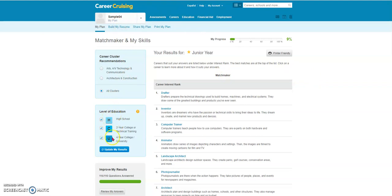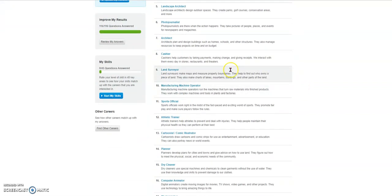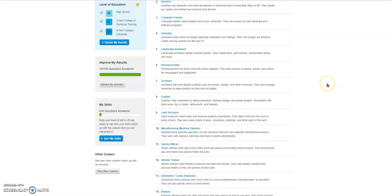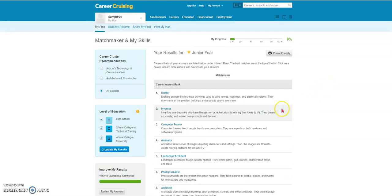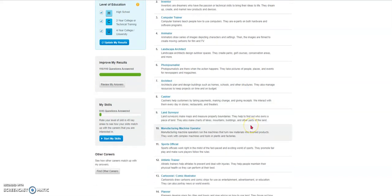You'll see levels of education that are related to this if you want to click on that. You can see your 2 clusters out of the career cluster area, and then all clusters would be shown currently, but you can narrow it down. You can print it, and so on. Now there's a My Skills feature that you're going to want to do as well, and that's another training. But at this point, what we'd like you to do is go ahead and select about 3 of these and review them.